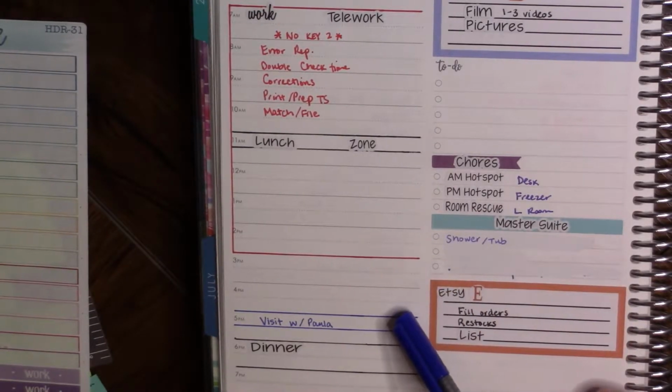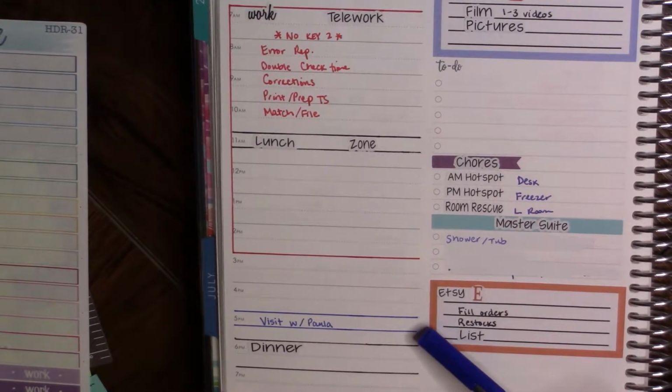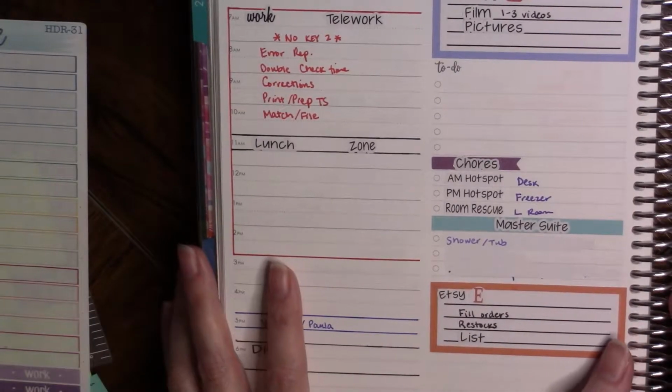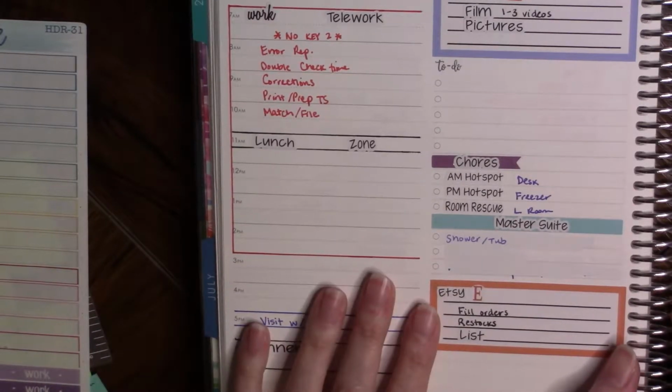I don't mark all of the visits that he makes during the week, but this is the one that I can usually attend, so I mark it on my calendar. So there's that. Now let's get to the weekend. Hold that thought.